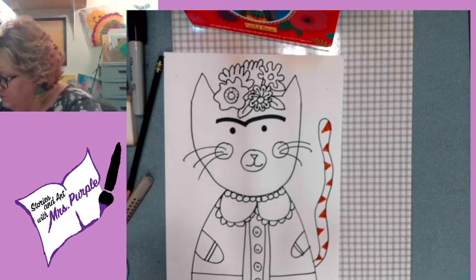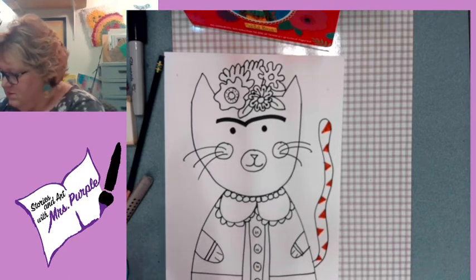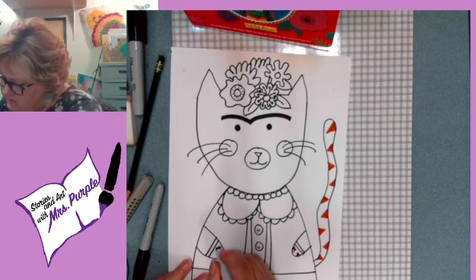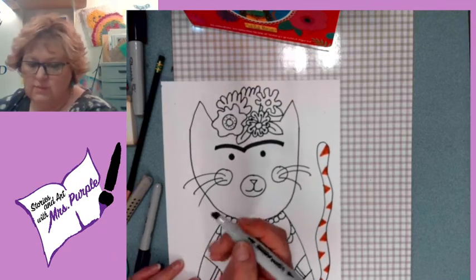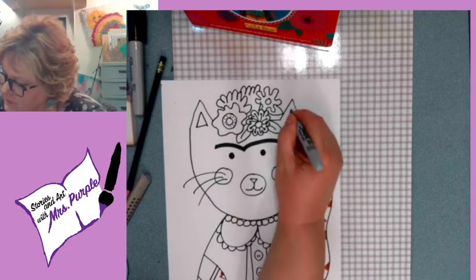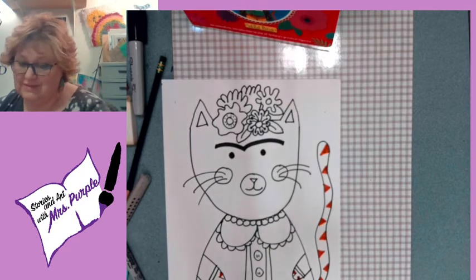Oh, I forgot to give her little toes, so you can see she has some little toes there. Okay. And then I'm just going to draw a couple of little tiny lines, just to make it a little more interesting. I think that's important. Oh, I forgot to draw the little things inside of her ears too. My goodness. I thought something looked weird, but I couldn't quite figure out what it was. There we go. That looks cute. That's much better. That makes all the difference.